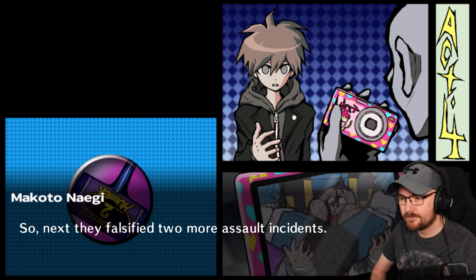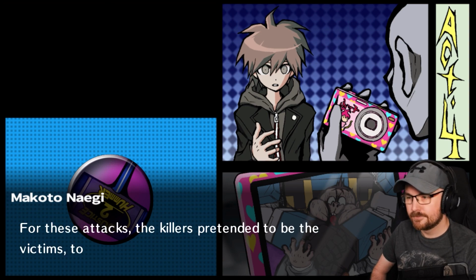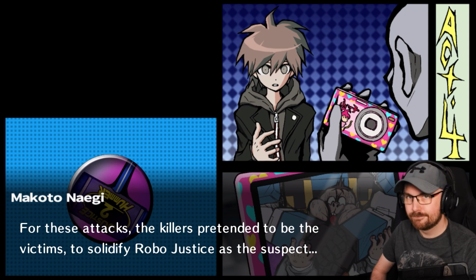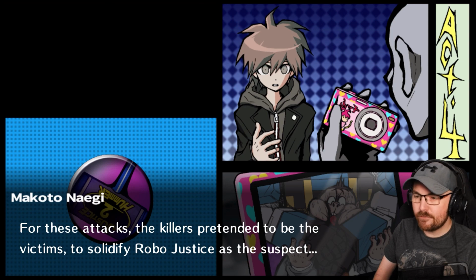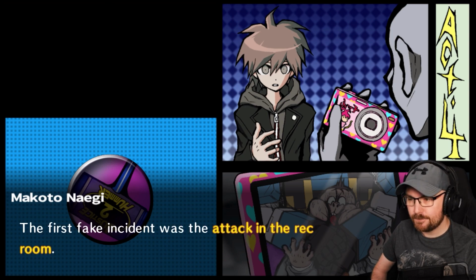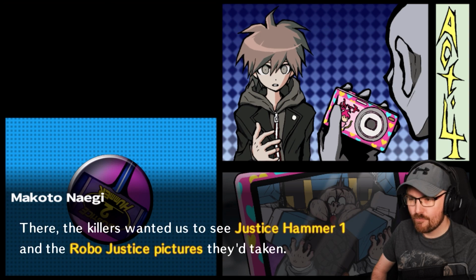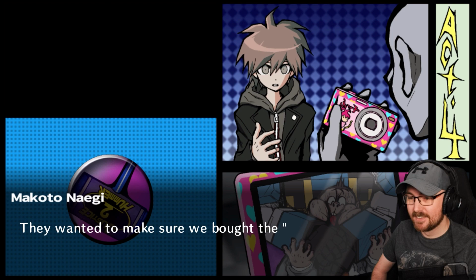So, next they falsified 2 more assault incidents. For these attacks, the killers pretended to be the victims, to solidify Robo Justice as the suspect. The first fake incident was the attack in the rec room. There, the killers wanted us to see Justice Hammer 1 and the Robo Justice pictures they'd taken. It's very, very cool. This is very elaborate. They wanted to make sure we bought the surprise attack story.